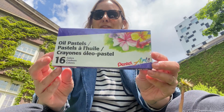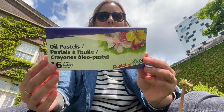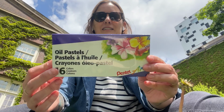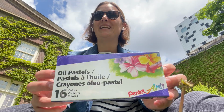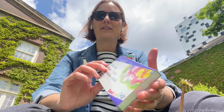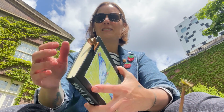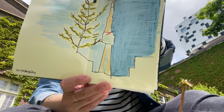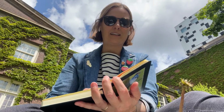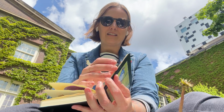Next, I got this cheapo little $3.49 16 color oil pastel set with the thought that I can just throw them in my kit for when we go out to the park and I can scribble with watercolor, because I feel like the plein air stuff that I have been doing since we've started sitting outside, I'll show you some examples, I'm not, I don't know, I feel like I've lost a bit of my mojo for plein air.